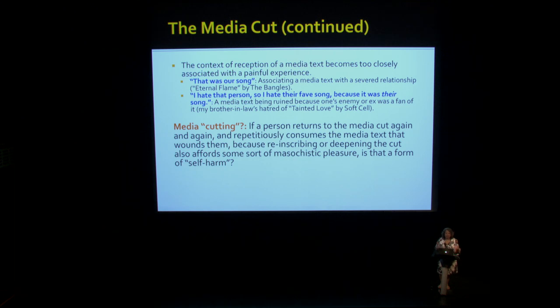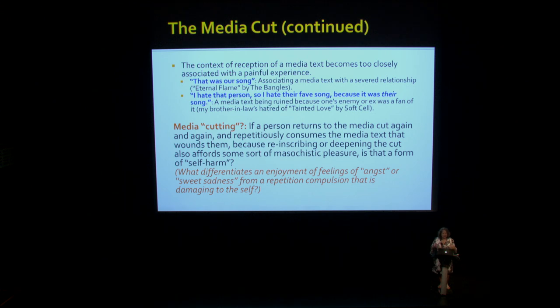So if a person returns to the media cut again and again and repetitiously consumes the media text that wounds them, because reinscribing or deepening the cut also affords some sort of masochistic pleasure, is that a form of self-harm? What differentiates an enjoyment of feelings of angst or sweet sadness, which is a term that emerges from film theorists of samurai films, what differentiates that feeling of enjoying one's own melancholy from a repetition compulsion that can be damaging to the self?